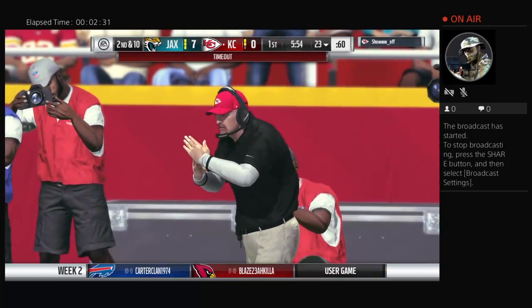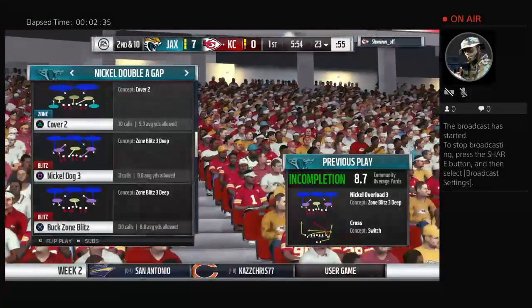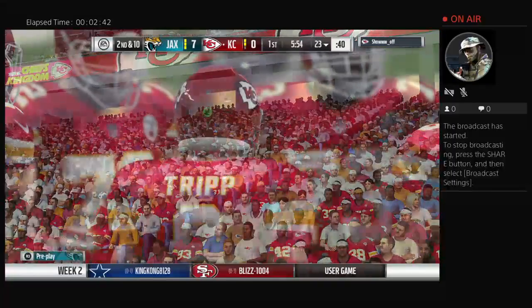Now a whistle, and I think a penalty here for a delay. No, they're going to say timeout. They did get the timeout in time. They'll have 2 remaining as we step aside here in this first quarter. So 2nd and 10 here.